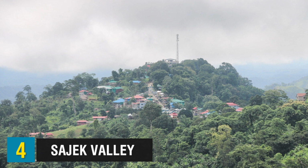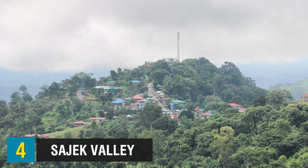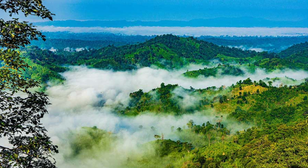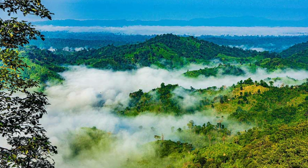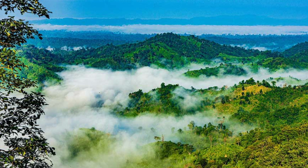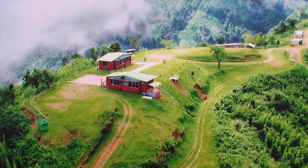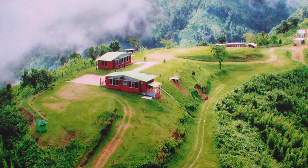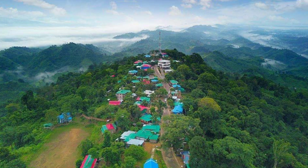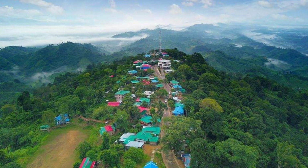Next, we have the Sajik Valley. If you want to see the land of the clouds in Bangladesh, then you have to visit the Queen of Hills, Sajik Valley. Visiting this place will fulfill your dream of walking through the clouds. This is one of the best tourist spots in Bangladesh. The experience of going to Sajik along the zigzagging road through the clouds is really unforgettable. It is also known as the roof of Rangamati because it's surrounded by hills. The valley is 1,800 feet above sea level, and if you are lucky enough, it is said that you can experience 3 forms of nature all in one day.